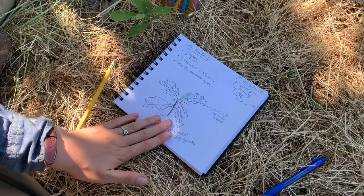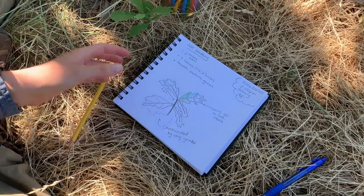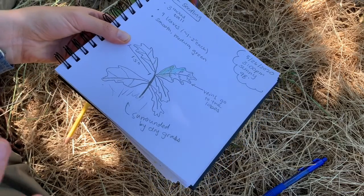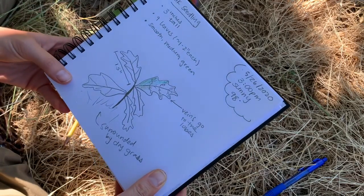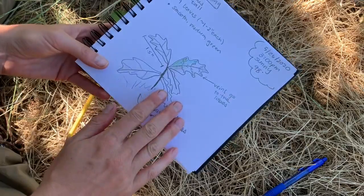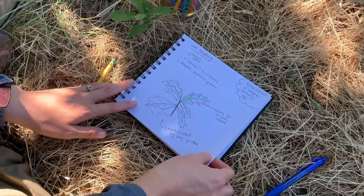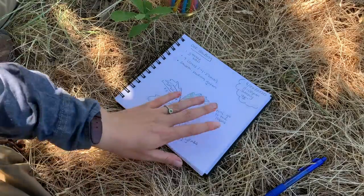Another fun thing you can do with your drawings is with a friend or a sibling, you can play the game Find My Plant. And when you're done, you can pass your journal to a friend and tell them the general area in your yard where you are sitting, and then have them try to locate the exact plant you drew just using your notes about what it looks like and some characteristics that you noticed in the area.